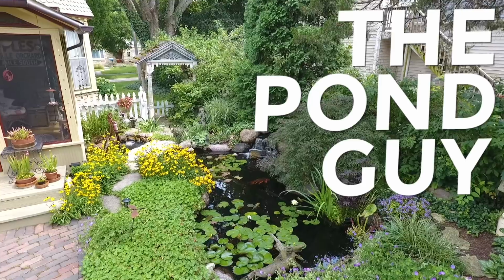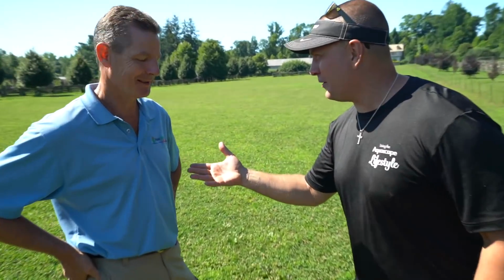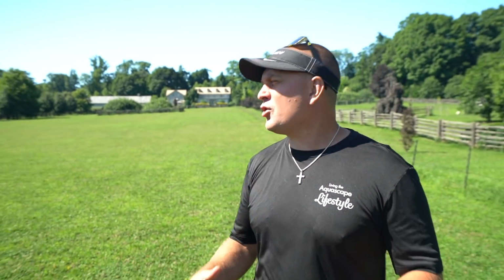You know who lives there? Martha Stewart. Hi, I'm Martha Stewart. This is Tom Deek, Aquascapes East, and he put two antique horse troughs, with the Aquascape basins and pumps in there, right outside her personal residence. This is 153 acres, an absolutely gorgeous compound.